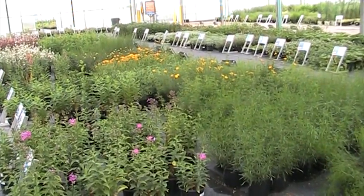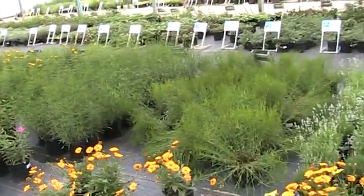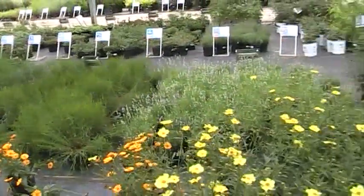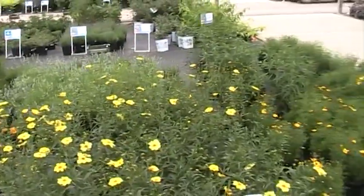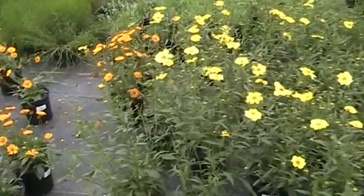Looking for some yellow color in your perennial garden? Look no further than all the different coreopsis, commonly known as tick seed. Different heights, different colors of yellow, different types of flowers, fern-like foliage, so many different tick seed or coreopsis to choose from. But this is one of my favorites.